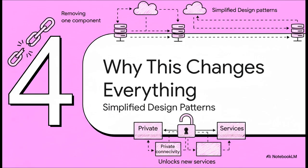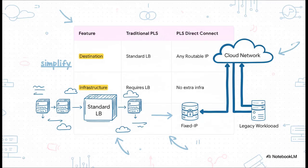Let's break down what this actually means for you in practice. Let's put them side by side. Traditionally, your destination had to be a standard load balancer. With Direct Connect, it can be literally any routable IP. That means you don't have to deploy and manage that extra piece of infrastructure anymore. Now, the old way is still perfect for your big, horizontally scaled services. But Direct Connect is perfect for those single, fixed IP databases or those tricky legacy workloads.